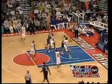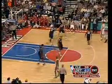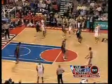Shot clock down to 7. Burton came up short. Cavaliers get back. Hamilton met by Pavlovich. Here's Hamilton. A little deep on that attempt.